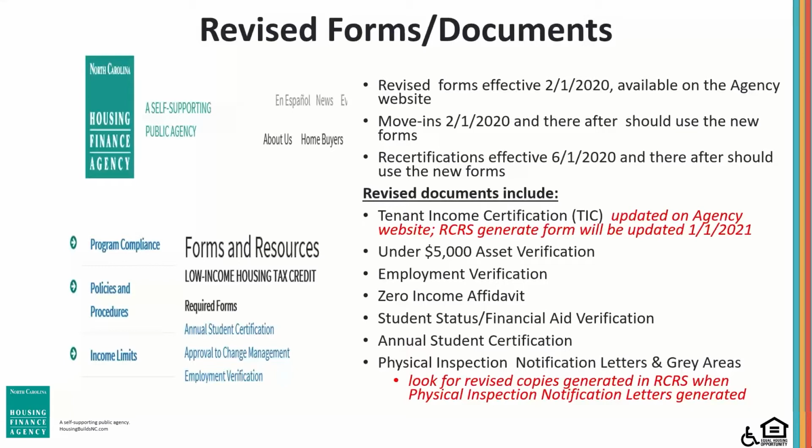I do want to point out the tenant income certification you can generate from RCRS. The one that generates from RCRS will not be updated until January the 1st of 2021. If the RCRS generated TIC is the form that you use, we will not cite you for noncompliance. But if you're using the one that's on our website that you print and complete by hand, we will cite you for noncompliance if you're using an older version.